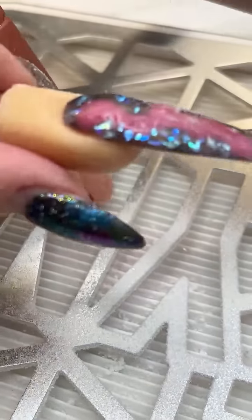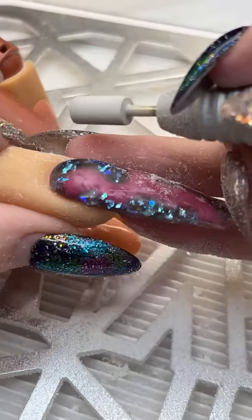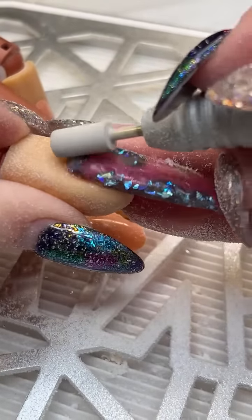Okay? Let's take this nail. We're going to look at it from the side view, and you guys, what you're seeing is exactly what I'm seeing.